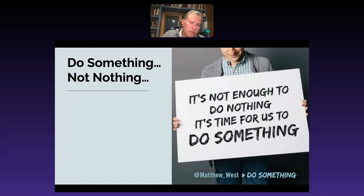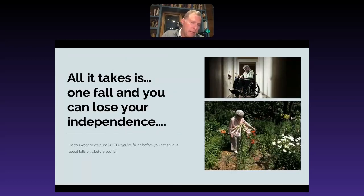We can talk all day about balance and how important it is, and every 20 seconds someone dies. But we need to start doing something about it and not doing nothing, which is what a lot of doctors and a lot of offices are doing right now. There are very few practices that have a really clear and obvious plan for seniors at risk of falling. I think that just doing something is better than nothing.